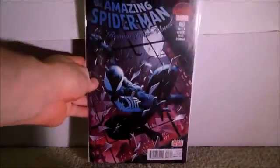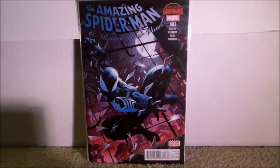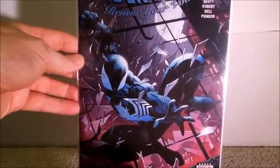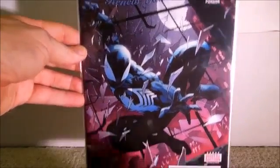All right. This particular book, Amazing Spider-Man issue number 3, does have Venom appearing in it. That's all I will say about it. This is the regular cover, and a beautiful looking cover. I don't know if Spider-Man ends up having the Venom alien symbiote on him, but I guess you'll have to read it and find out.